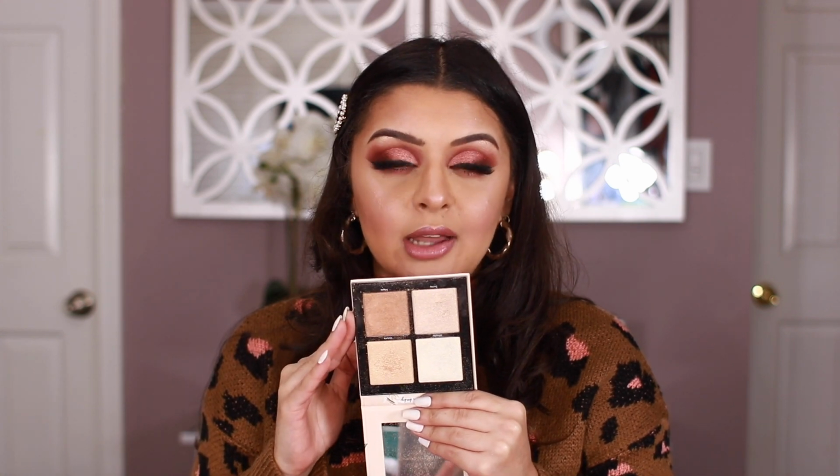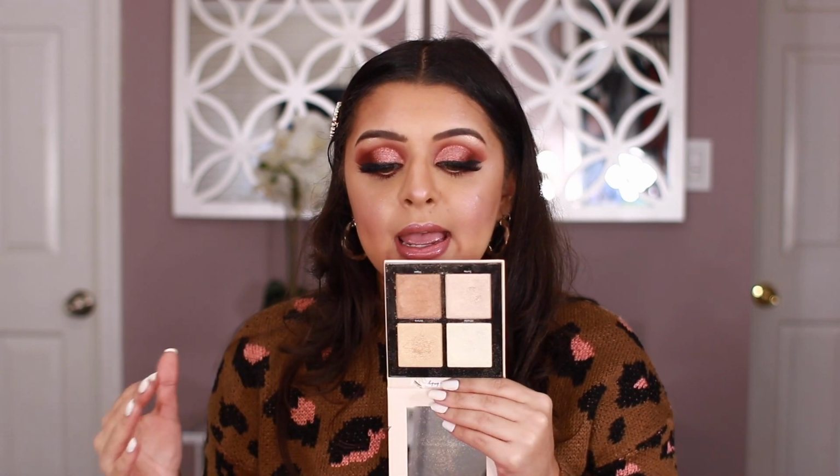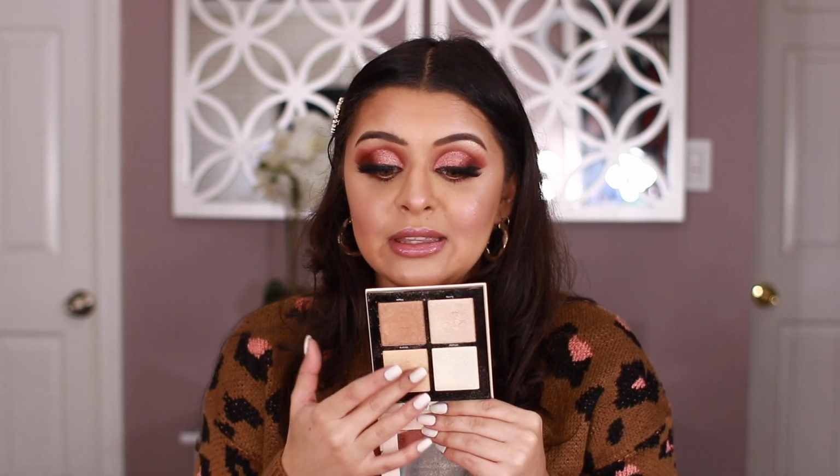I believe it's about $10. You can find this one at Ulta, and it's just really, really great. I feel like the shimmers are just so buttery. I'm just gonna swatch it for you guys, even though I feel like I've done this 1,100 times.